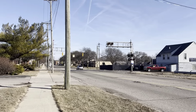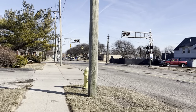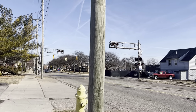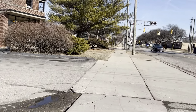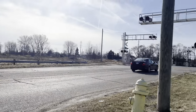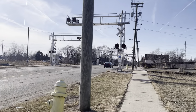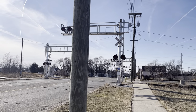And now we're gonna move on to the CN Flat Rock, which is kind of separated a little bit from the other three tracks at this crossing, but they're still wired to operate for a train on any of the tracks. Which I guess now would be a good time to mention that this crossing is wired way incorrectly.